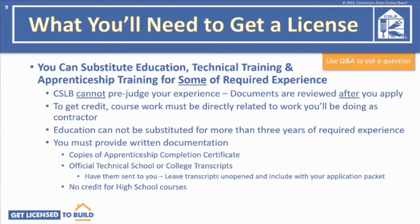It may be possible for you to substitute your education, technical training, and apprenticeship training for some of the required experience. We tend to get a lot of questions on this. First, CSLB cannot prejudge your experience. Due to the number of applications we receive and process every month, we don't have the staff time that would be needed to prejudge your experience. We can only review your documents after you apply for your license. Next, to get education credit, the coursework must be directly related to the work you will be doing as a contractor.